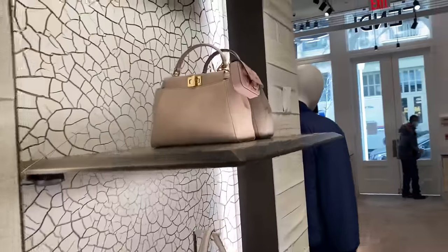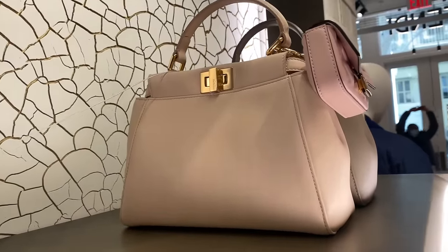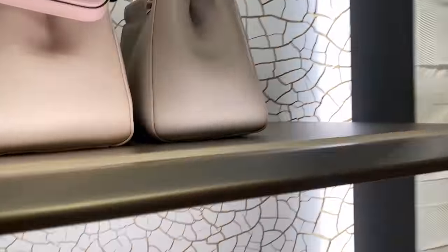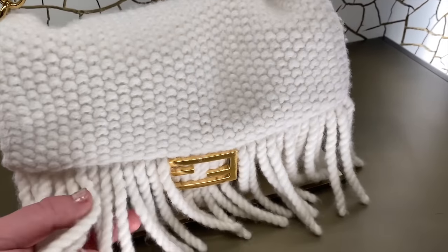That one over there is a little python on the handle. Ooh, look at this. This one over here is really pretty. This one, very seasonal. This one's beautiful.